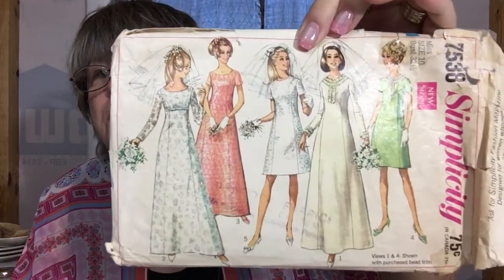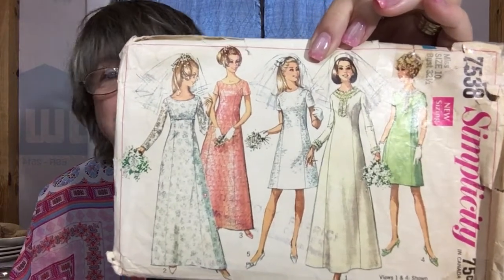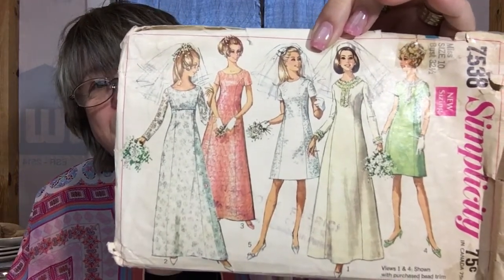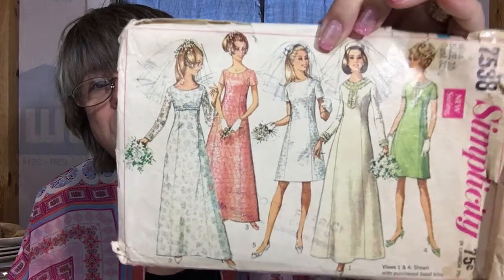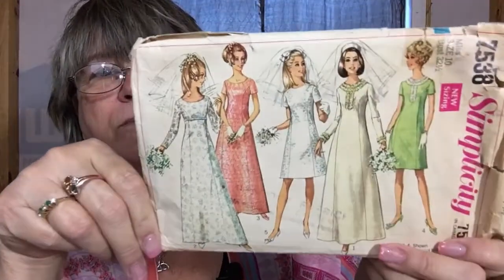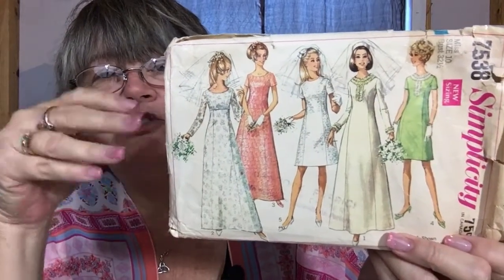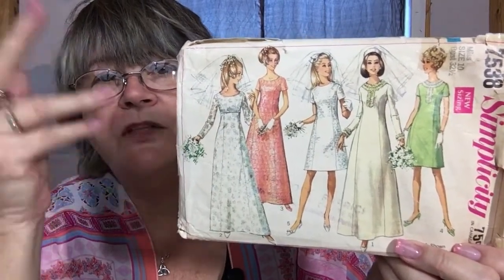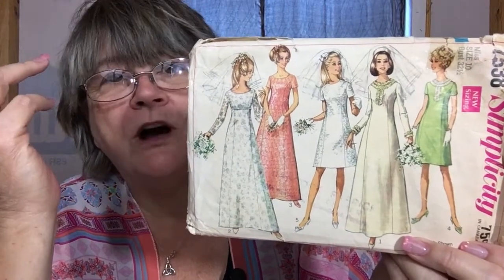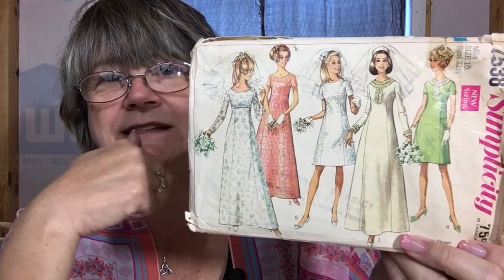You can get a long wedding gown. You can get the short wedding gown. There's two different styles for the wedding gowns. There's a lace one and a satin one. There's a short bridesmaid's dress, or maybe a mother's dress. There's just so much. You could dress your whole wedding party, from mother and mother-in-law, bridesmaids, bride, everything, from this one pattern in 1968.